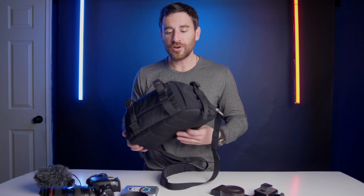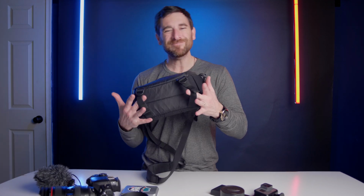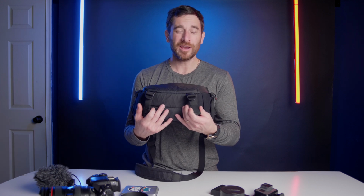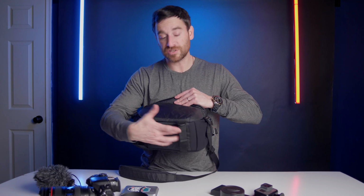Now we also have at the very bottom the ability for a tripod to go on here. I find that, yes, it's nice that it has it. I don't know if I would use it that much. I did test it out and it totally works, but I'm usually kind of run and gunning, and if I have a tripod, usually it's really small. So I actually would probably put my little handheld tripod just in here because it's actually smaller than fitting across here.